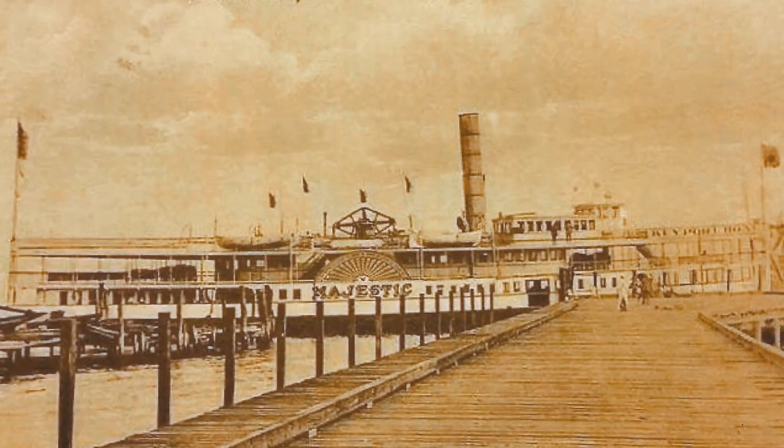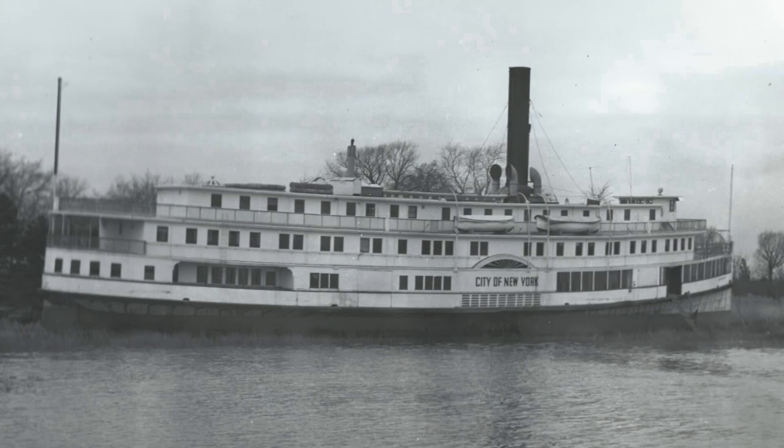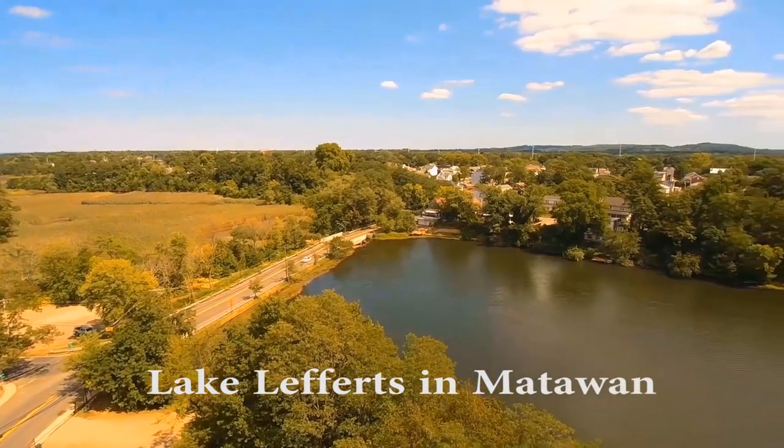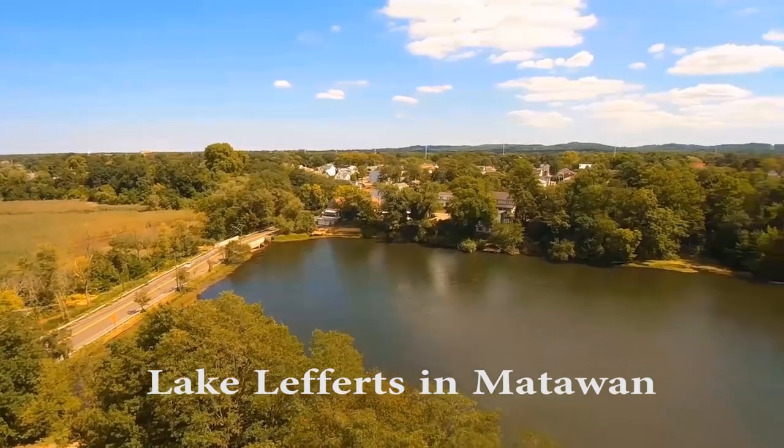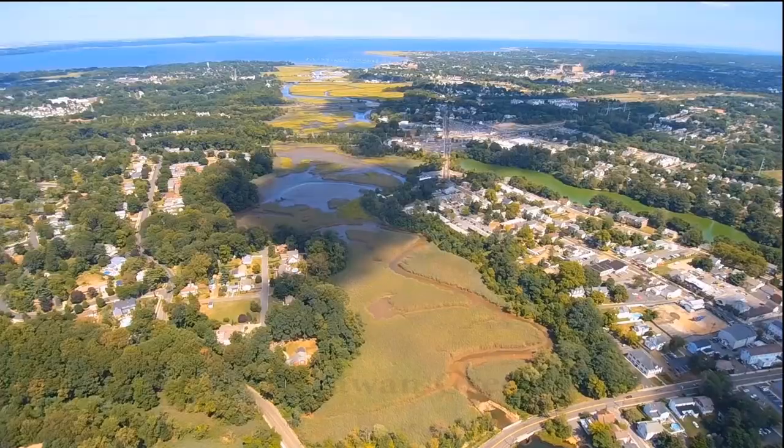And a 2,000-foot-long pier was constructed at Cedar Street in Keyport, and steamboats traveled up Mattawan Creek to piers and hotels before the creek was dammed at Lake Lefferts and the creek silted in. And today, not many boats go up the Mattawan Creek, except maybe my small boat.